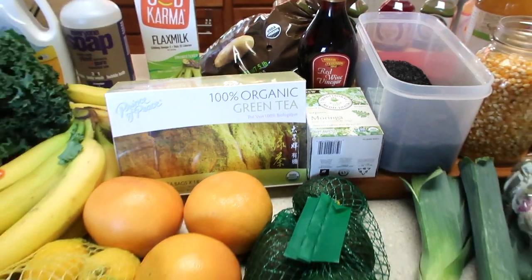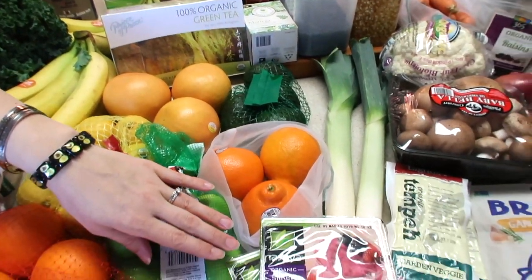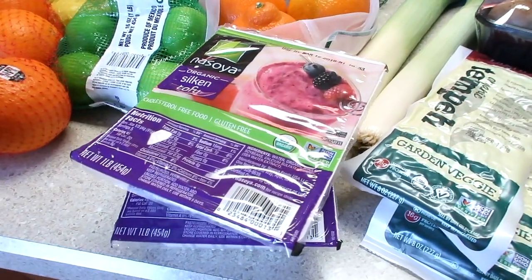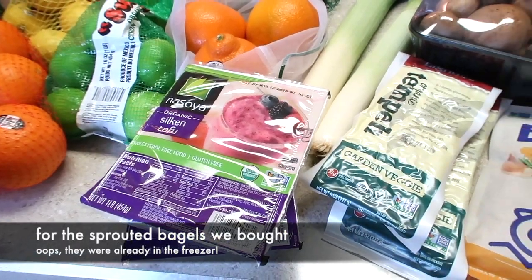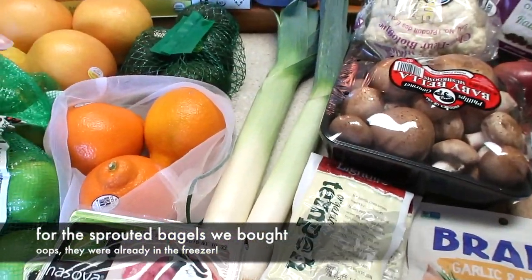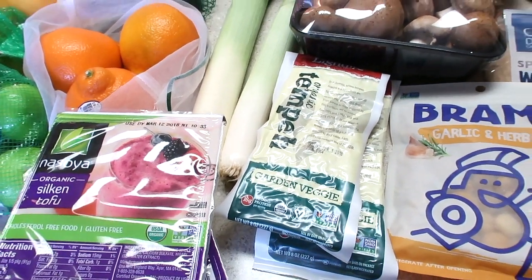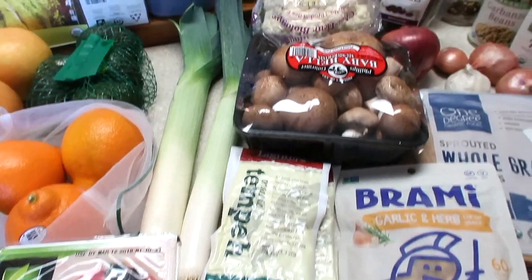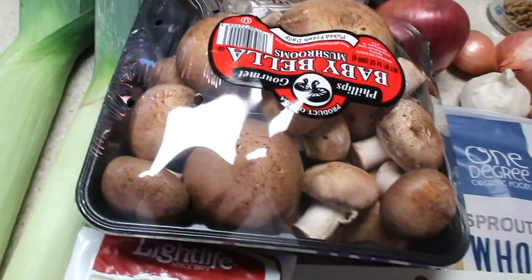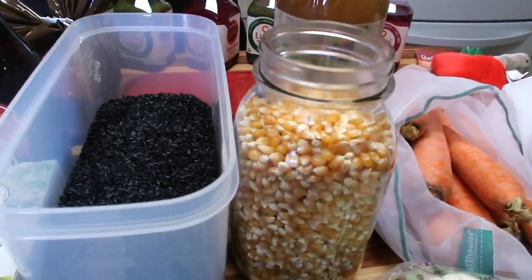We always grab a bag of avocados. We've got 2 silken tofu. We're gonna try our hand at a vegan cream cheese. We bought some leeks. We got 2 things of the veggie tempeh. Coming back this way, we've got some baby Bellas, some organic cauliflower. We restocked our organic popcorn.